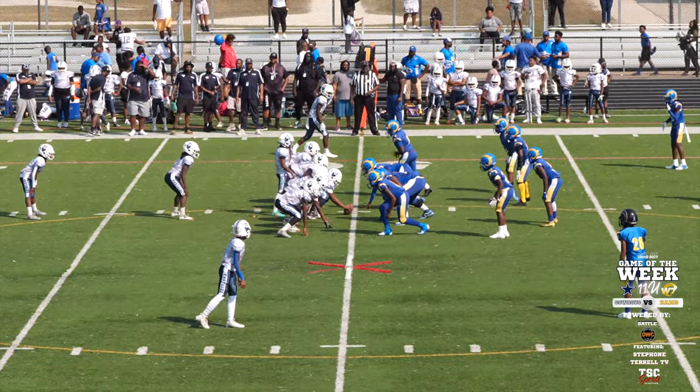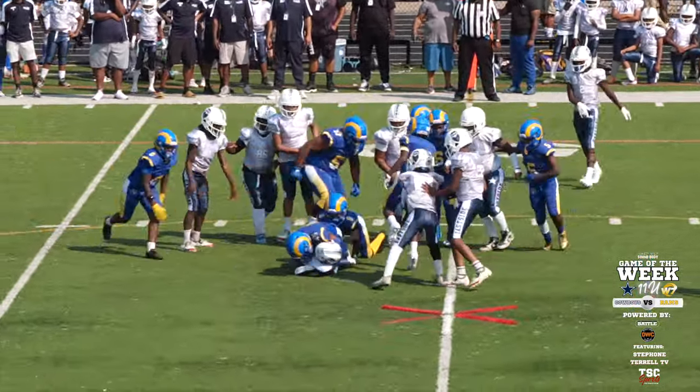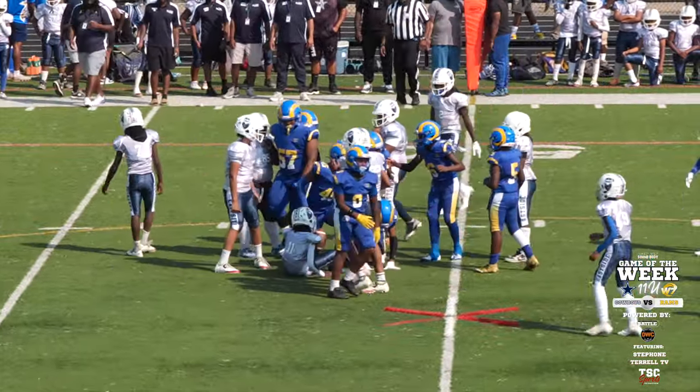We got on offense, Cowboys. Hands off to the running back and tackle in the backfield by the West 7 Rams defense.